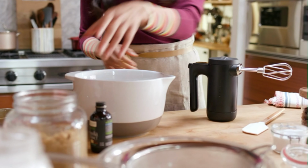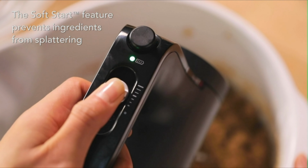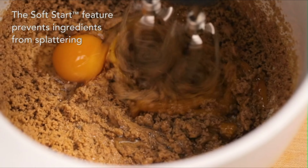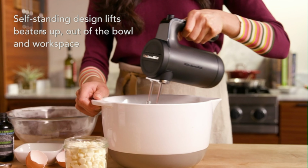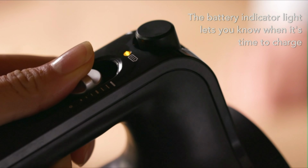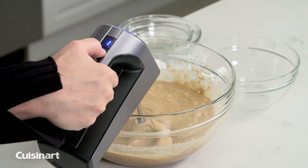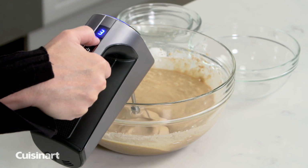Whether you're a seasoned baker, a kitchen novice, or someone who simply loves to indulge in homemade treats, the cordless hand mixer is your secret ingredient for effortless mixing and blending. In this episode, we'll explore the freedom, convenience, and versatility of the cordless hand mixer, uncovering how it revolutionizes your baking experience by eliminating the hassle of cords and providing the flexibility to mix anywhere in the kitchen.